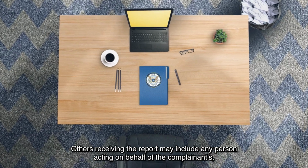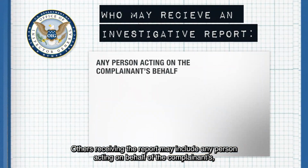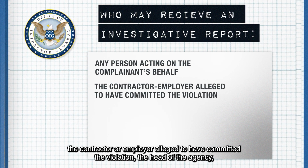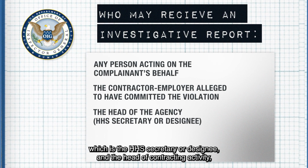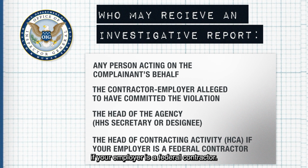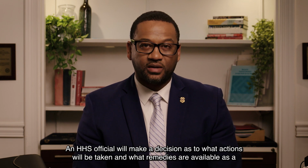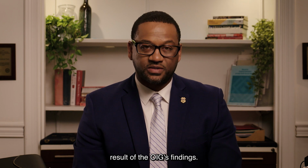Others receiving the report may include any person acting on behalf of the complainants, the contractor or employer alleged to have committed the violation, the head of the agency, which is the HHS secretary or designee, and the head of contracting activity if your employer is a federal contractor. An HHS official will make a decision as to what actions will be taken and what remedies are available as a result of the OIG's findings.